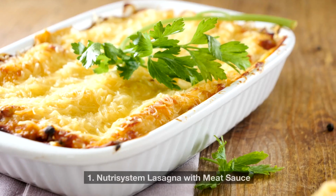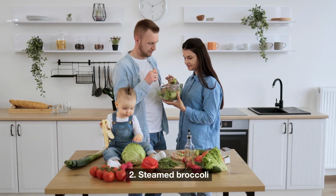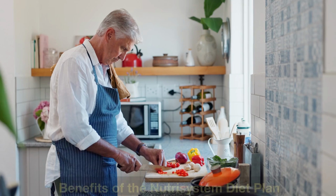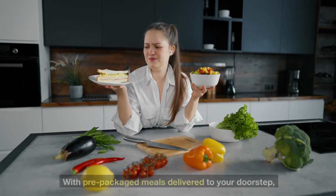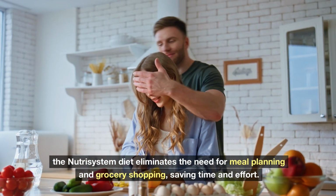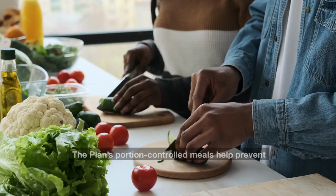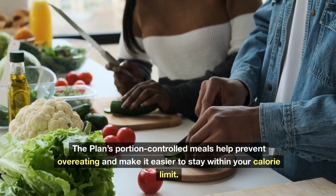Dinner: 1. Nutrisystem lasagna with meat sauce. 2. Steamed broccoli. Evening snack: 1. Nutrisystem chocolate chip cookie. 2. Herbal tea. Benefits of the Nutrisystem diet plan. 1. Convenience with pre-packaged meals delivered to your doorstep. The Nutrisystem diet eliminates the need for meal planning and grocery shopping, saving time and effort. 2. Effective portion control. The plan's portion-controlled meals help prevent overeating and make it easier to stay within your calorie limit.